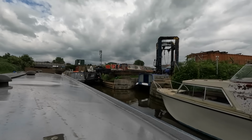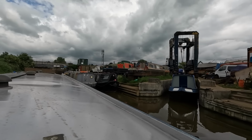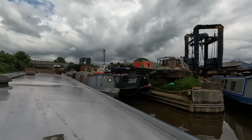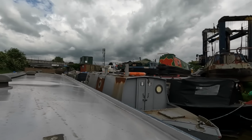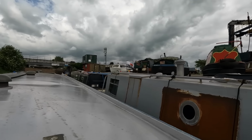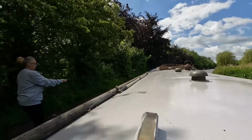Not sure if this might be the place. You know, when we came looking for the boats, when we ended up buying this one, Heidi actually commented on one of his Facebook posts or something saying, have you tried such and such place? And she'd not long been for a look round here. I think it might be this one.